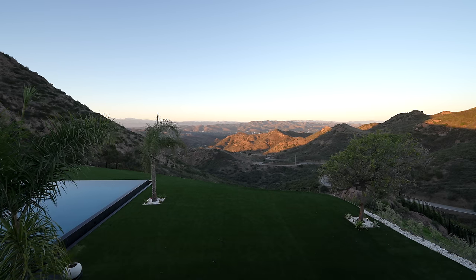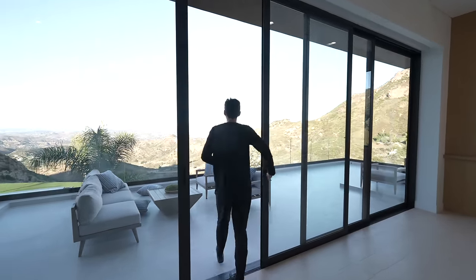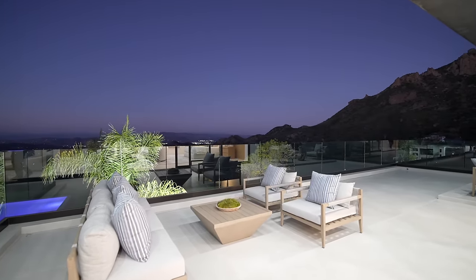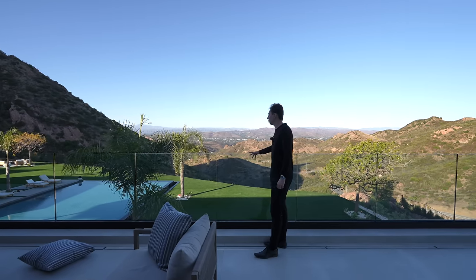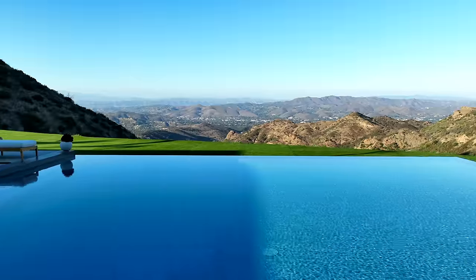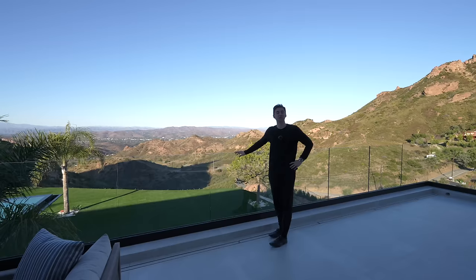And before we see the rest of this primary suite, I wanna go ahead and open up these glass doors and take you out here to your large wraparound balcony. You have a seating space to my left. This balcony is also railed with the glass panels, overlooking your backyard, the 3,600 square foot pool, the mountains in the distance right here. For me, this view would never get old. I don't know about you guys, but this view of nature is absolutely impressive.